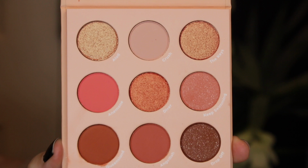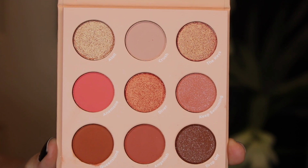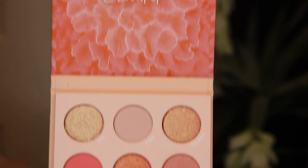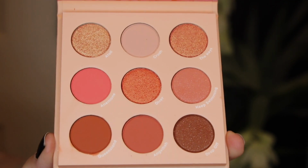So the Coast to Coral palette retails for $14. It comes with 9 shades, 4 true matte shades, 3 shimmer shades, and 2 matte with sparkle shades. It comes in this absolutely beautiful coral packaging. It is a magnetic closure and the packaging itself is cardboard, just like a whole bunch of other ColourPop palettes.